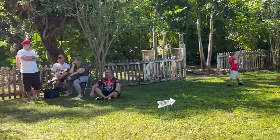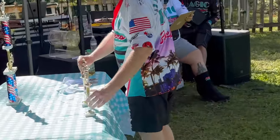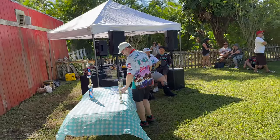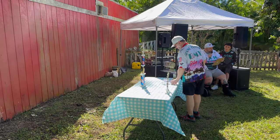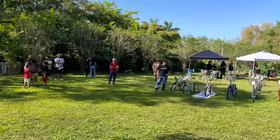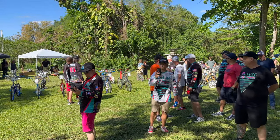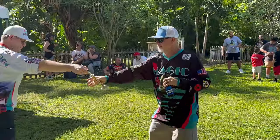All right, we got a pit bike category. That means a 16-inch bike, pit bike. Pit bikes were used to cruise around the shows, you know, back in the day, or cruise around the races and stuff like that. So best pit bike, 16-inch, Rocco. Rocco with the dyno, pit bike dyno. Chris Ridgway. Respect. Thank you, sir.